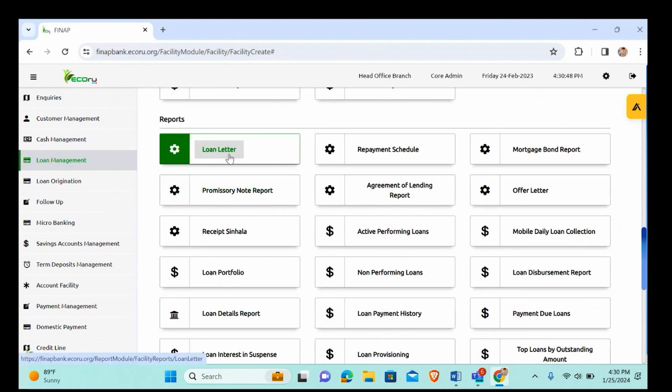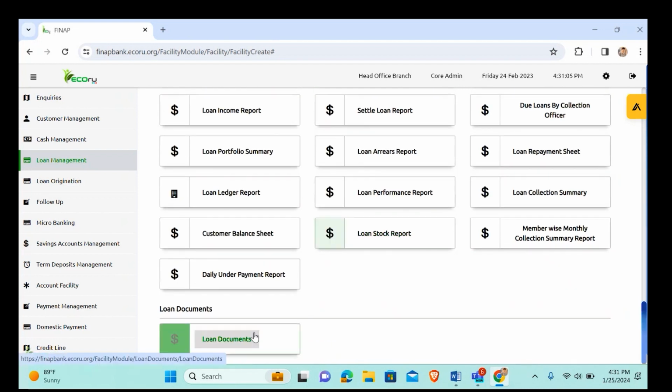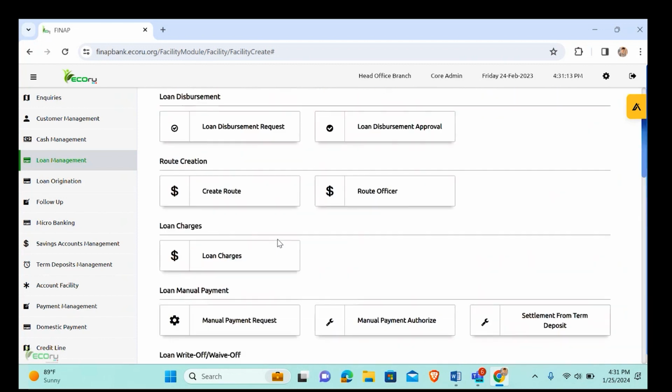Under the reports, you have multiple reports. I'll just go through a couple of them. You have the loan letters, the repayment schedule, the mortgage bond report, the offer letter report, the agreement of lending report, the promissory note report, active performing loans report, mobile daily collection reports, loan disbursement reports, and plenty more. Right. So under the loan documents, you can monitor the documents that the customers have submitted for the loan. So that is the loan management module. Pretty straightforward and simple, that you can just create a loan and then process for approvals.